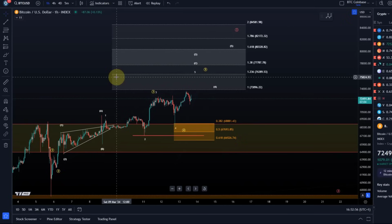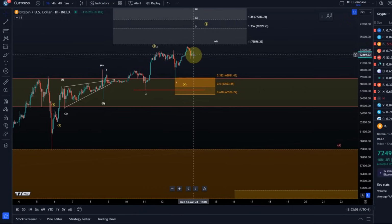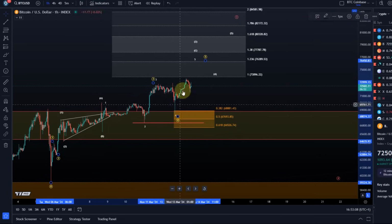We have a 5-wave move to the upside from the 5th of March lows. That could constitute a complete move to the upside. I would still prefer further upside though, short term at least to one more high, and ideally to around about $76,200. If you're interested in the daily time frame, the greater context, feel free to check out my last video.